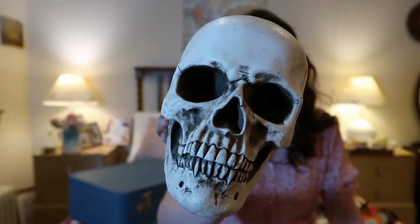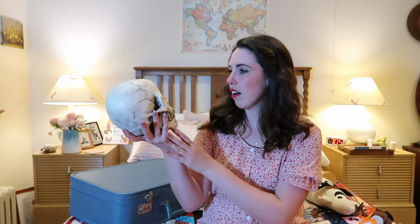Oh, I forgot. We have one more thing that I can't wait to show you. Oh, hello. I am way too excited about this skull. I have wanted a skull for my room just as decoration for the longest time, and now you're finally here to join me. I got this little guy from a party store in Seattle. I went there today with my sister. It was $12.99.